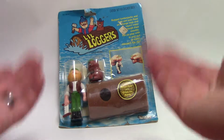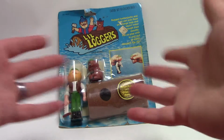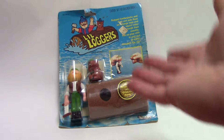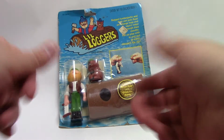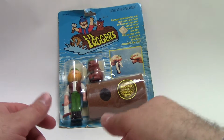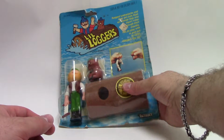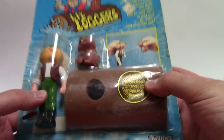So I guess when 1983 rolled around, Kenner thought to themselves, you know what, we gotta make something that the boys might be into. What do boys like? Do boys like mermaids? Not so much. Do they like lumberjacks? I guess they like lumberjacks. We can make lumberjacks. Let's make a lumberjacks line. Who doesn't like lumberjacks? Except, maybe for trees. So basically they came out with this line, and they made about 4 different figures in it.